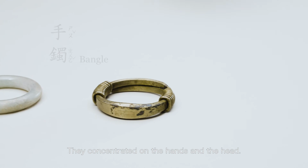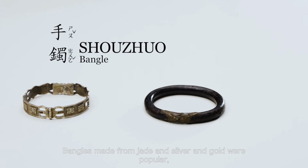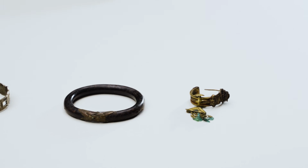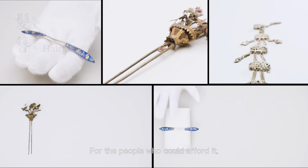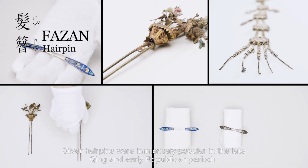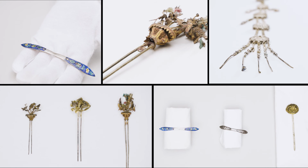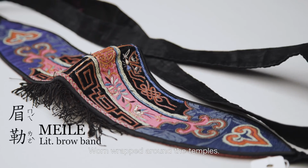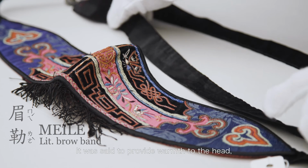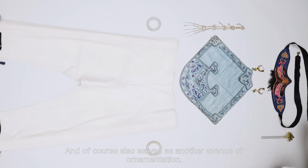As for accessories, they concentrated on the hands and the head. Bangles made from jade and silver and gold were popular, as well as earrings. For the people who could afford it, silver hairpins were immensely popular in the late Qing and early Republican periods. The meile was another common accessory worn wrapped around the temples. It was said to provide warmth to the head, and of course also served as another avenue of ornamentation.